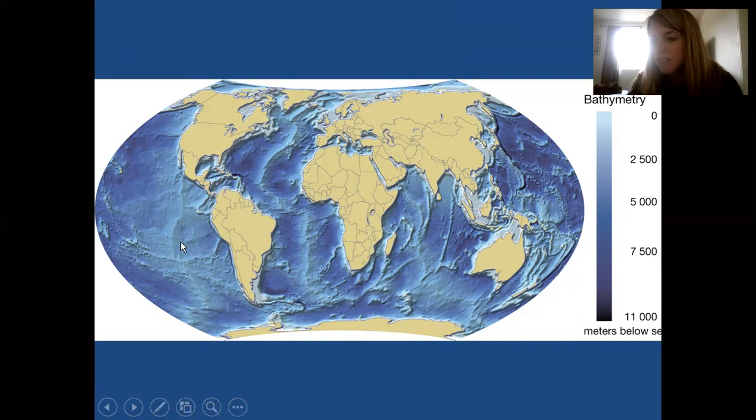If you come here to the middle of the ocean floor, or if you come over here off the coast of Japan, you can see where the Mariana Trench is. The Mariana Trench is this very dark blue line here, and that's the deepest part of the ocean. So the darker the colors are, the deeper it is; the lighter the regions are, the shallower it's going to be. So you can already start to see that the ocean has different recognizable features, okay?